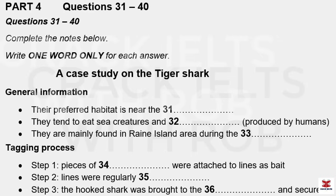However, it's not uncommon to find garbage in its stomach. This is because it tends to feed in areas such as harbors and river inlets, where there is a lot of human activity. Now to the project itself. We are particularly interested in some studies that have been done in the Rain Island area. Observations here have shown that there is a large population of tiger sharks present in the summer during the turtle nesting season. However, during the winter months the sharks disappear. So we decided to do some of our own research there.